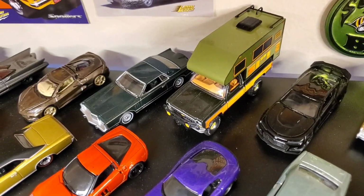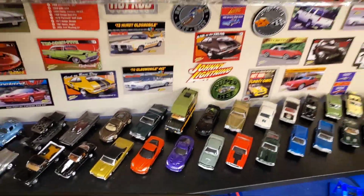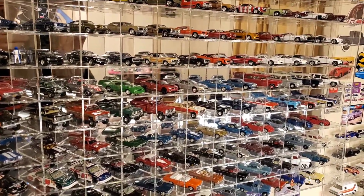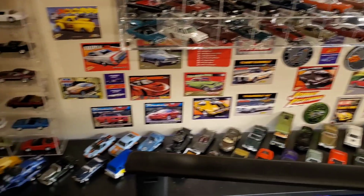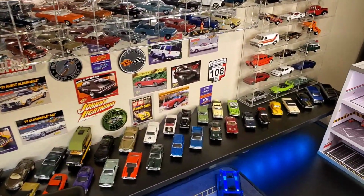And I would have completed that a while ago if that guy had fit, but it did not. But that is what the desk is looking like, guys, and that is the display case there. We are running out of room at an alarming rate again. But not to worry, I'll figure something out.